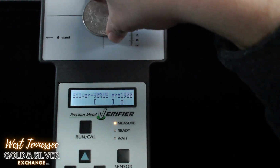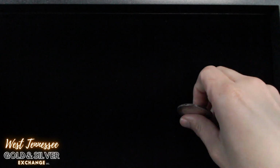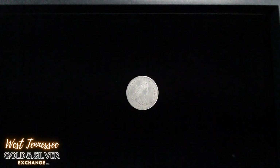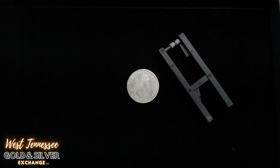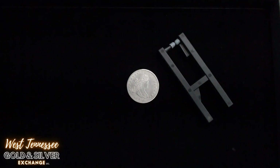Not 90%. So it failed 2 tests already. It did pass just the first one, so it is the right size. So it's got that going for it. But another test I want to do is, I got the pinger right here, so I want to ping test this thing. I tried to ping test it earlier just to see what it does before I did a video.